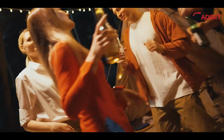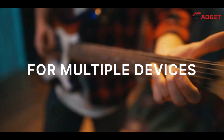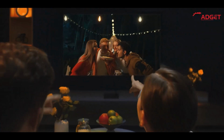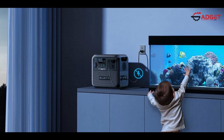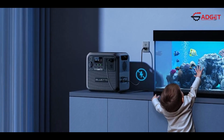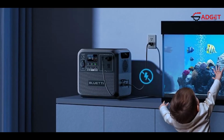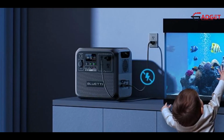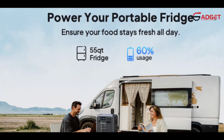The AC180's built-in MPPT charge controller supports up to 500 W of solar input, enabling rapid, eco-friendly charging in just 2.8 to 3.3 hours under optimal sunlight. This makes it a dependable choice for those prioritizing renewable energy solutions. Additionally, it functions as a reliable UPS, uninterruptible power supply, providing backup power to essential devices within 20 milliseconds during outages.